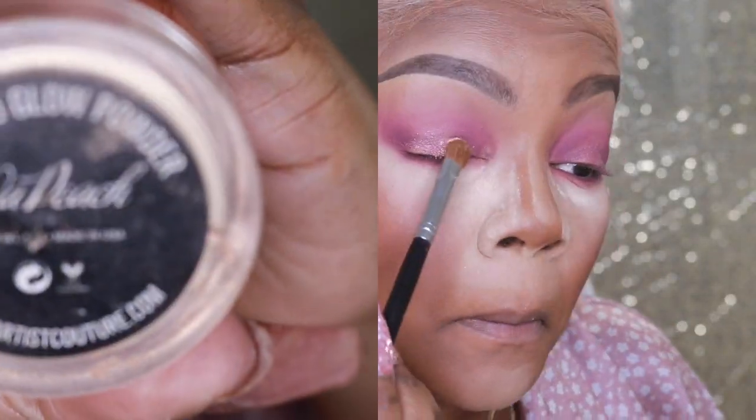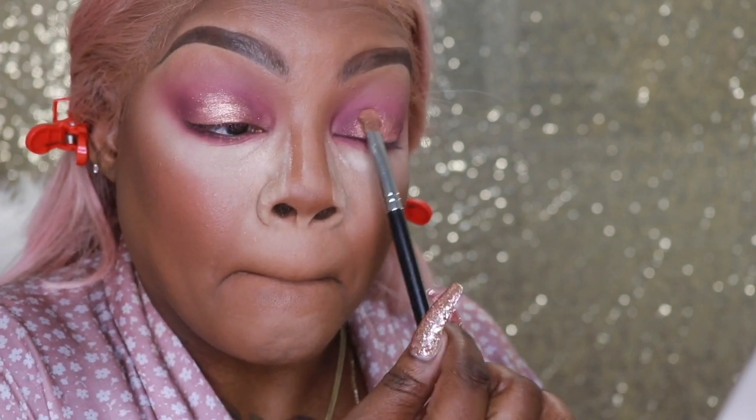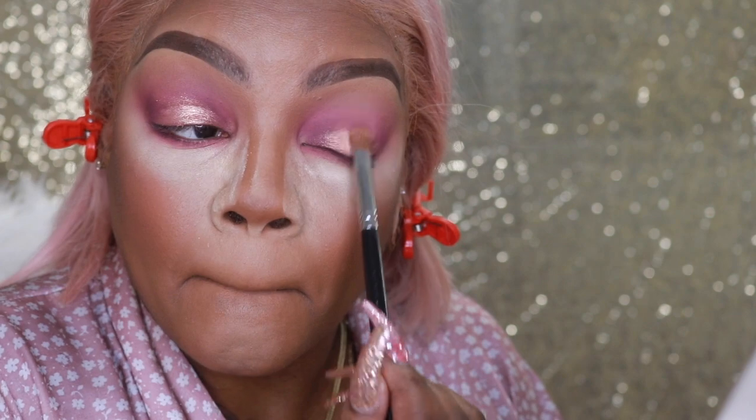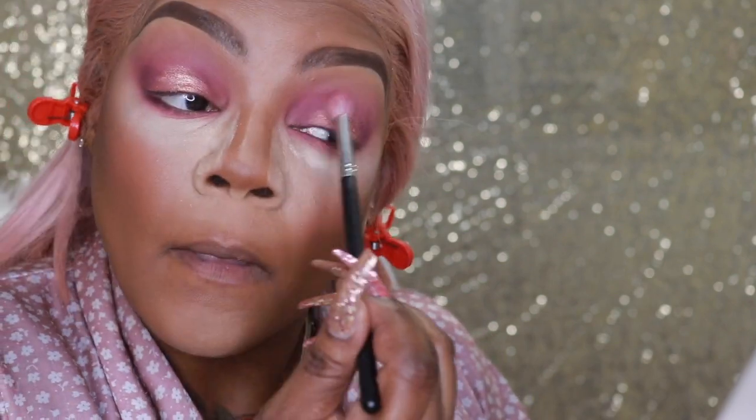Now to create my halo eye, I'll actually be using a highlighter. I'll be using the Artist Couture highlighter, and I'll be wetting my brush. It's in the shade Beige, and that is also collabed with Jackie Aina. And I'm just placing that all in the immediate part of my lid where I didn't really care to put much color, and it gives you a nice pinky goldy, I would say it's called rose gold now. Yeah, it's a rose gold halo eye.